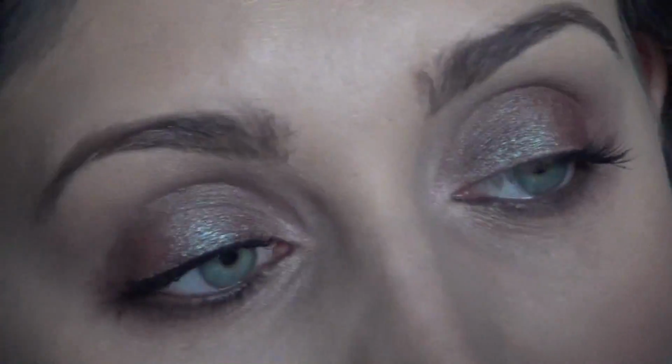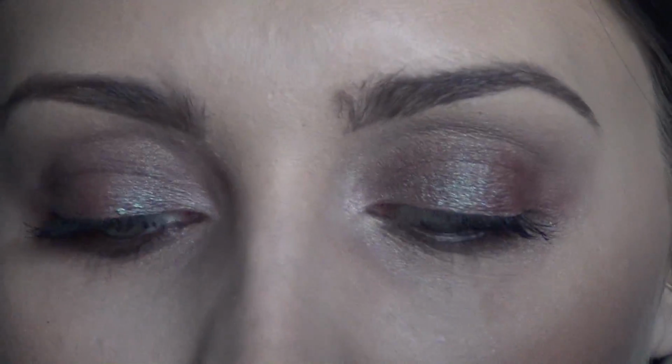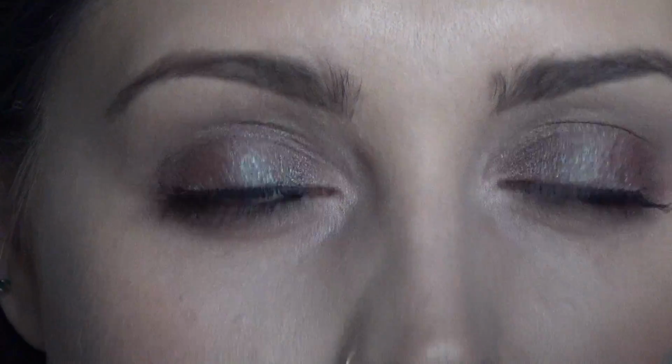And if you don't have brown mascara, you should pick some up. Sometimes, especially in the summertime or the fall, you can just slap on some gold eyeshadow and wear some brown eyeliner with it and it looks so good.